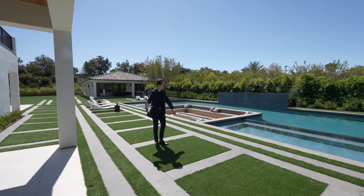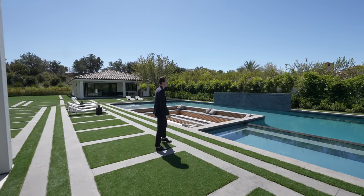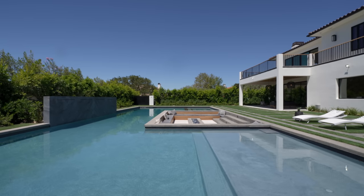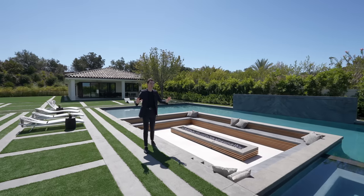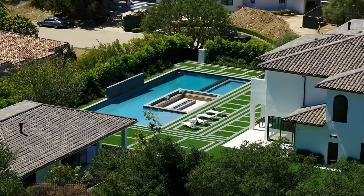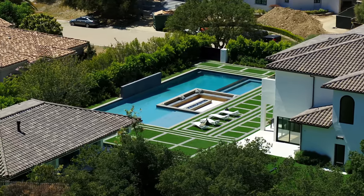And if we transition more to the outside of the space, we have your absolutely massive backyard. Very well could be the largest backyard we have ever seen before on this channel. You can see just the scale of this pool section here.